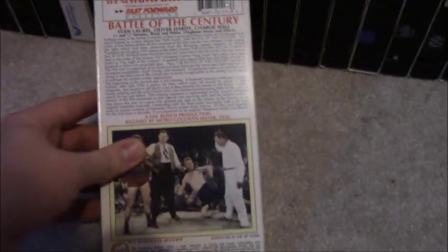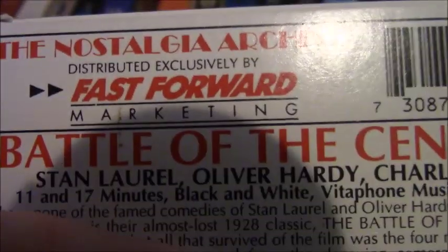Sides. Top, back. Yep. The short is a 1928 short renewed in 1955. And this tape is from 1995. The Nostalgia Archive, distributed exclusively by Fast Forward Marketing. Sticker label, and has the oversized reels, and yeah, no print date.